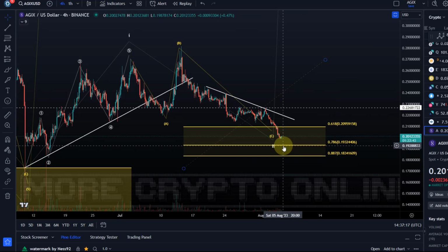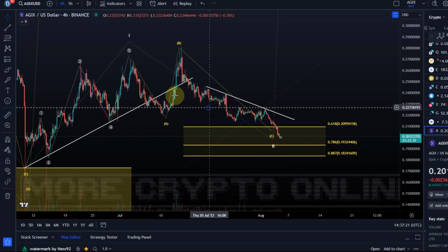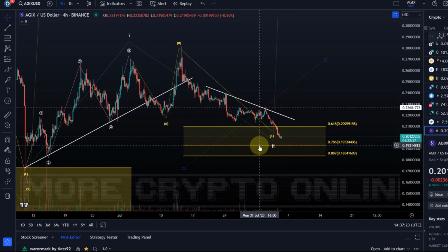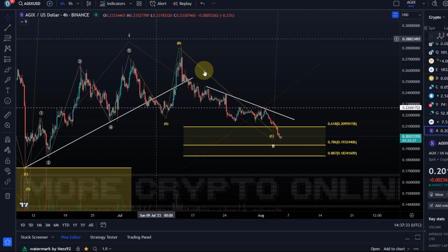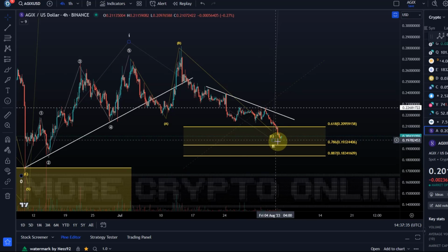I want to avoid a break below that level. If it breaks, then it indicates that this potential we're tracking is not going to work out. And don't misunderstand this analysis. I'm not telling you it will turn around there. What I'm doing is tracking, because of the 5 waves, we can give it a chance. We're tracking a bullish support area. But if we don't see a reaction at 19.3 cents, I would consider this highly unreliable.